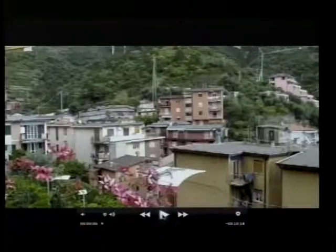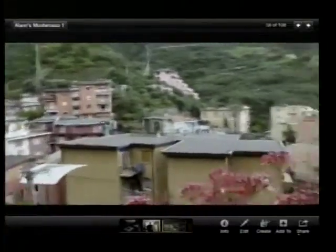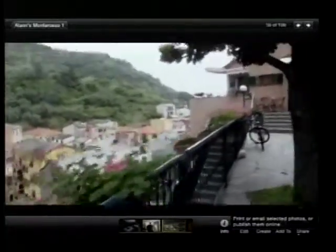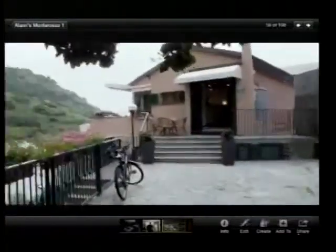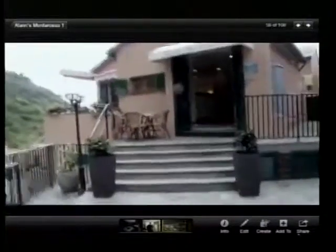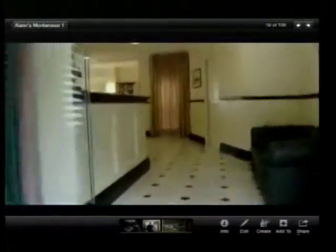Okay, here we go. So this is the town of Monterosso al Mare. And we are taking this picture from the Hotel Villa Steno. And we are coming in the main entrance of the hotel, and into the front lobby and to the front desk. And here is Matteo, the owner of the hotel.